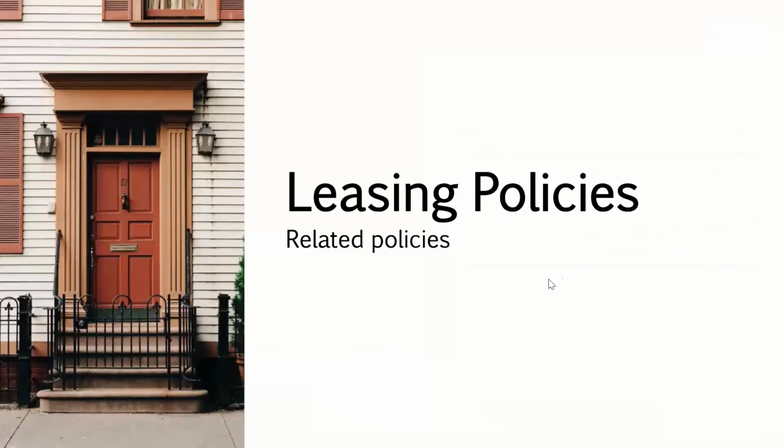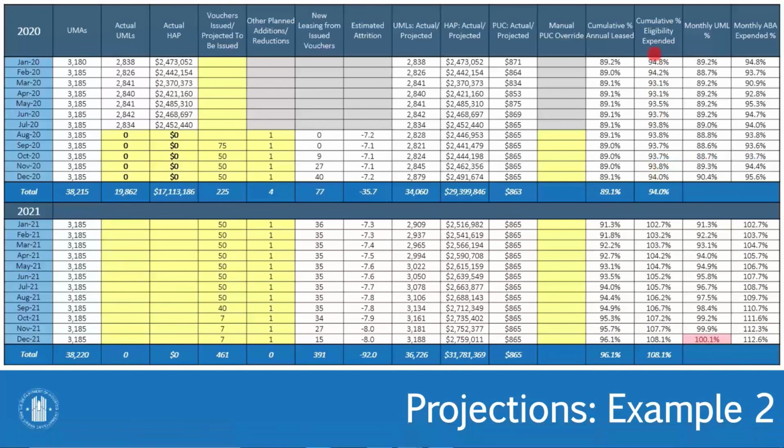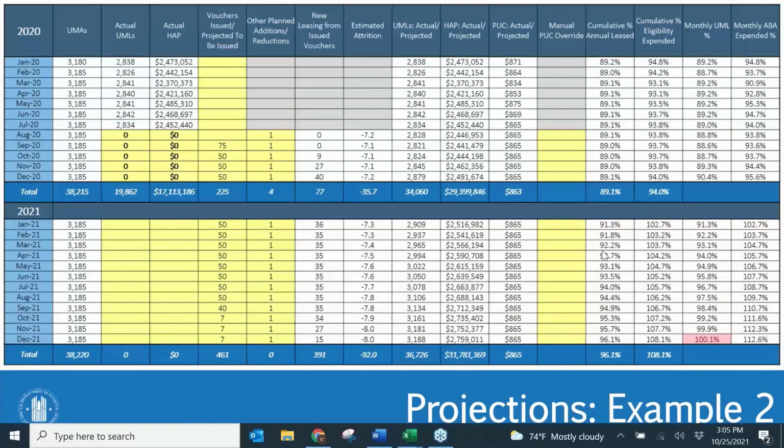All right, Paul. Does the cumulative eligibility expended column include reserves? Let's go back to that column. Yes, it includes reserves. In our example here, we went over 100%, meaning we're tapping into our reserves to pay for a percentage of the HAP funding that is being paid out in excess of what our normal annual funding would have been. So to answer your question, yes, the cumulative eligibility expended percentage column does include what you have access to in your HUD held reserve.